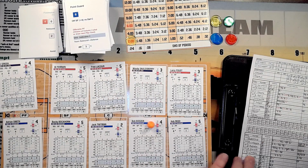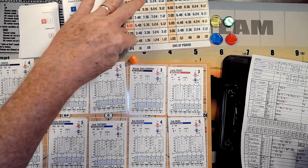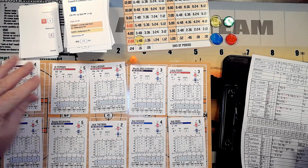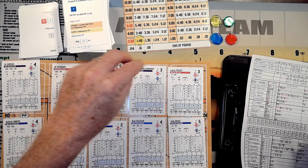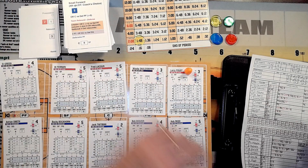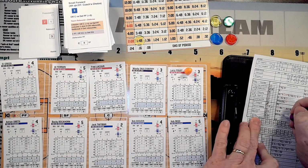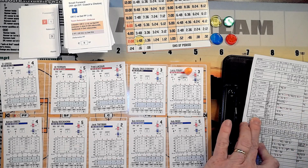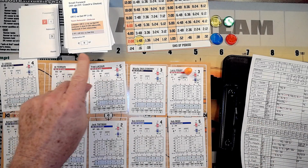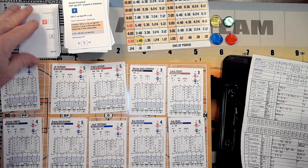97 points for Cincinnati. So St. Louis with the ball back. Goes to Coach's Choice 3. So that's Salisbury and Faust. So we'll go with Faust this time. He gets a 2-1 and he drains it. So down in the paint against Reed. So Faust makes the basket. That's 91 points for St. Louis. The assist is the small forward if he's an 8, and he's not. So no assist on that one.